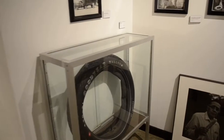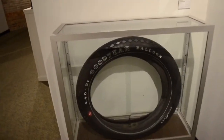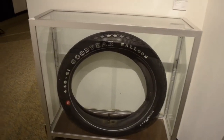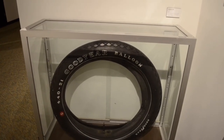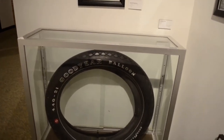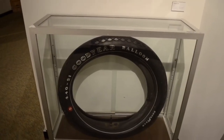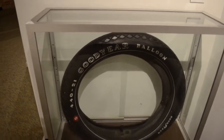Here's some more images from the Goodyear plant. Here's an old Goodyear tire that was made in 1929. The Goodyear balloon. This was the second tire ever produced at the Goodyear Tire and Rubber Company here. The very second one off the line. It's amazing that they have it.